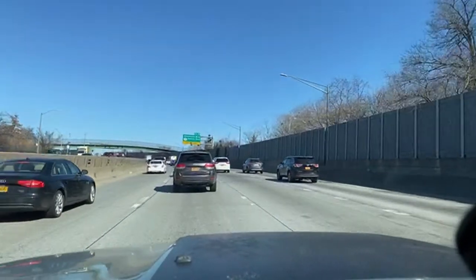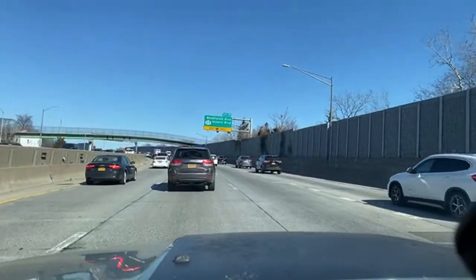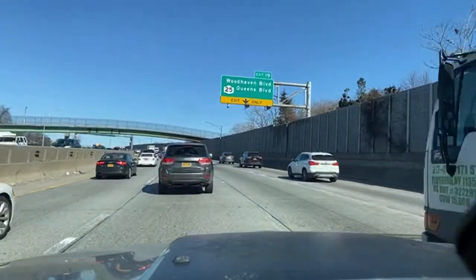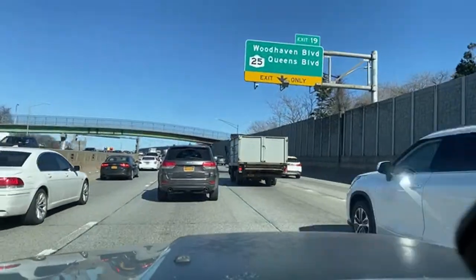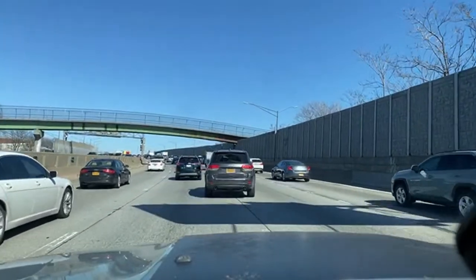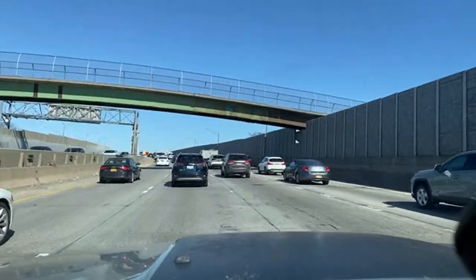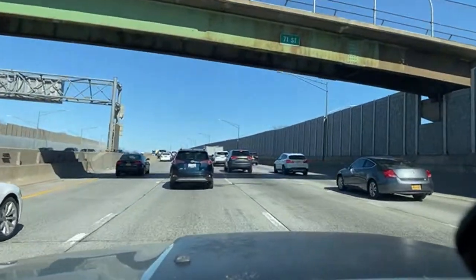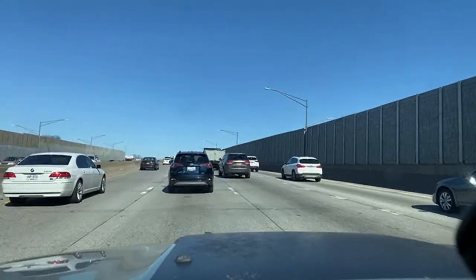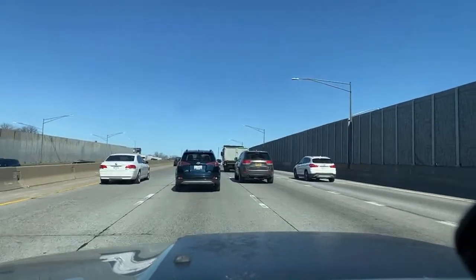So when people talk about congestion and traffic in New York, this is indicative of some traffic in New York, although this is not bad traffic. If you're not at a standstill for an hour, I don't consider it bad traffic. But there are so many different factors in large cities like New York that can cause traffic jams to just pop up out of the blue. You could be going at a 70-mile-an-hour clip, and then all of a sudden there's a complete standstill.